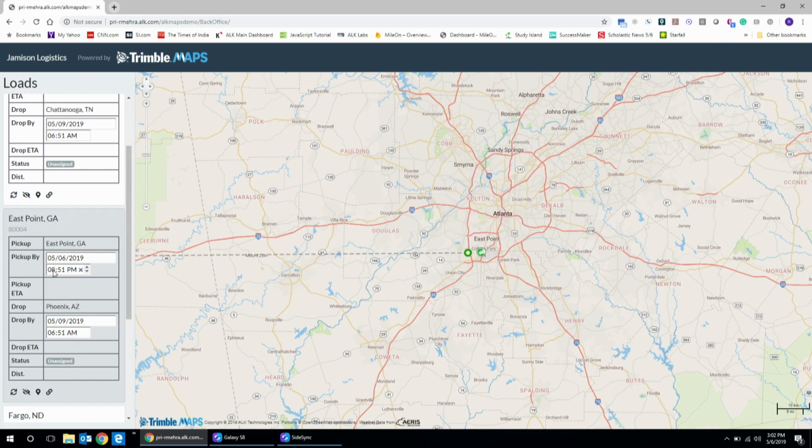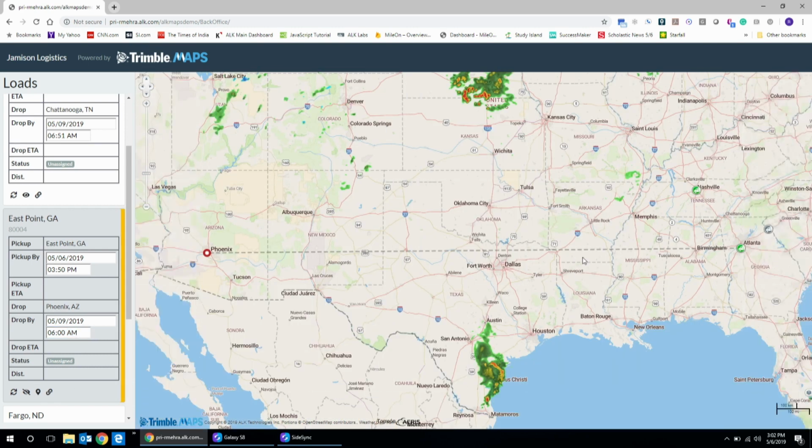So I'm going to go in and modify slight variations in this load. I'm going to move this load from 350 pickup. I'm going to have it arrive in the window at 6 a.m. I'm going to assign this load to myself to be able to transit this load.